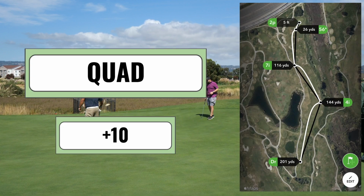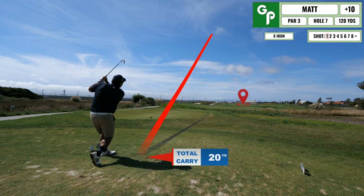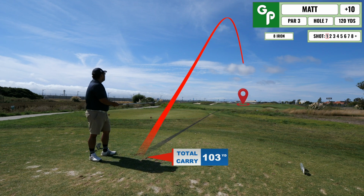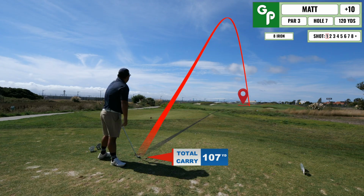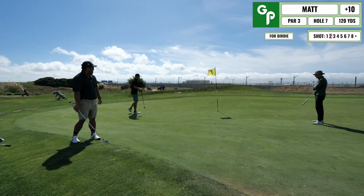So yeah, this round is just getting worse and worse. So here's a good whole example of how strong that wind was playing. 120 yards only, took my 8-iron, and it barely went 107 yards onto the green. So normally I carry it like 140, and yeah, I took like 40 yards off because of the wind.